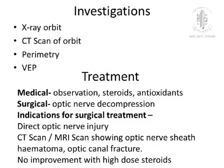And the investigations that we generally require would either be in the form of imaging, where you're doing a CT scan and MRI. CT scan is to look for the bony changes, and MRI can sometimes help you look for any hematoma there or any avulsion of the optic nerve. Perimetry and VEP is something that we should always do, and always do of what appears to be the normal eye also, because sometimes the involvement can actually be in both eyes. And VEP can give us a very good idea if the optic nerve is functioning properly or not.